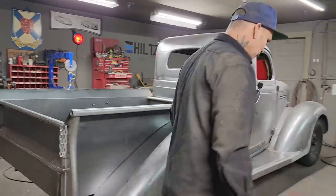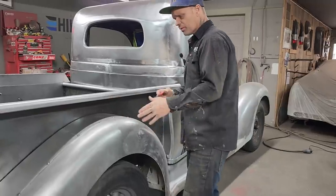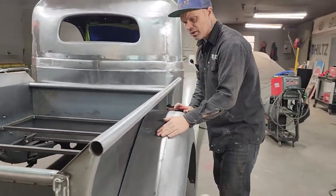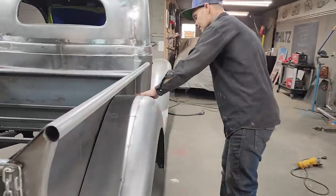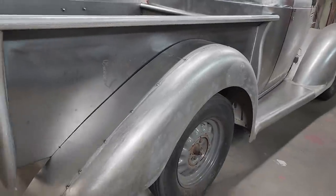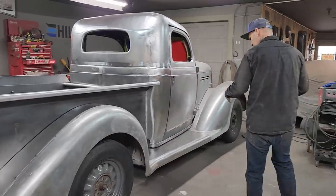Let's go for it. Let's do the back fender. We want to get this zip cutted on, and it's going to take two people. And the reason being is because I want to be on the inside pushing the old fender up to the new metal after we cut it. I left that there like that because it's too hard to hold something like that and do what we're going to do.